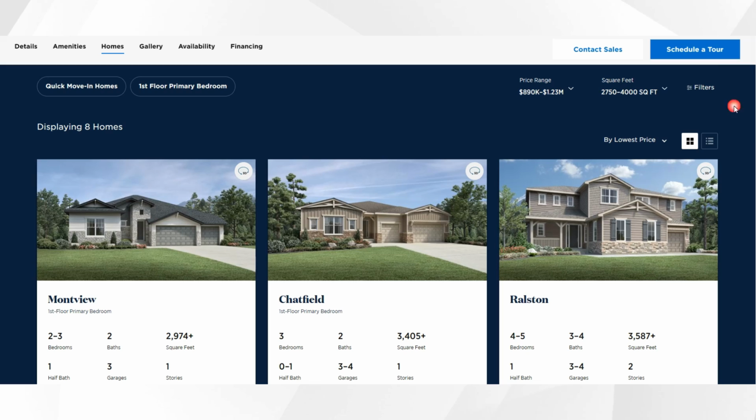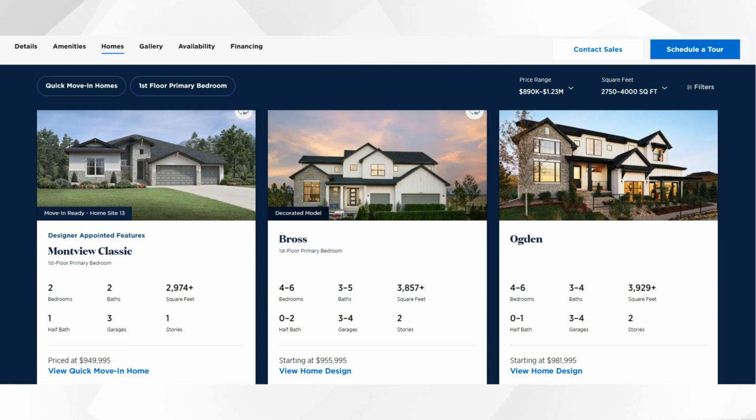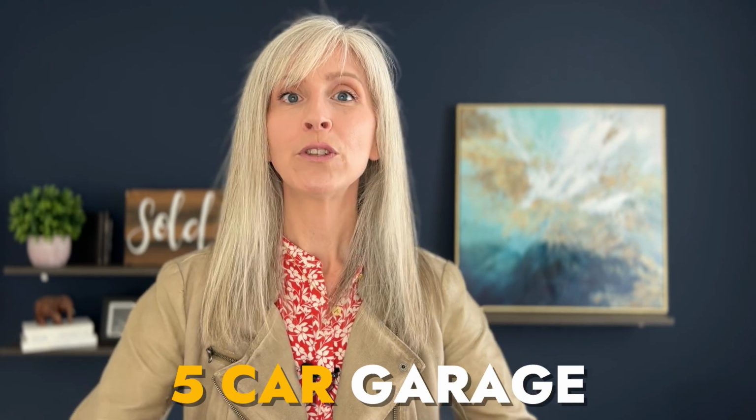And then we get to the largest collection, the Estate Collection. So just like Montaine has the Estate Collection, Allison Ranch has the Estate Collection. They have 5 floor plans here, and when they're finished out, we're looking at 1.1 to 1.4, so they're slightly cheaper on average. Now, I will tell you, I've had clients build in here. They definitely topped out their house, but they went for the 5-car garage option on a large lot with no neighbors behind. So you can certainly price yourself above average in this community. Not a problem at all.